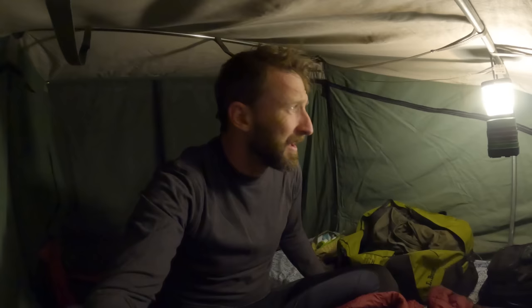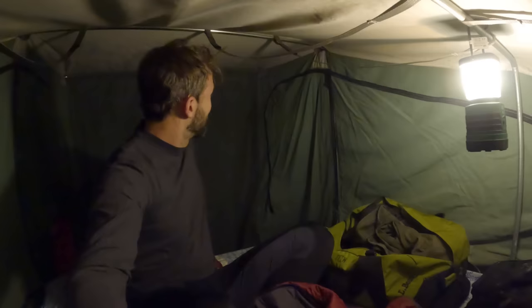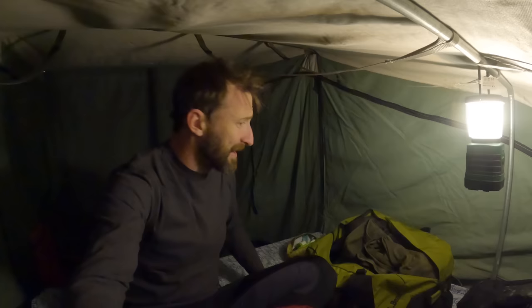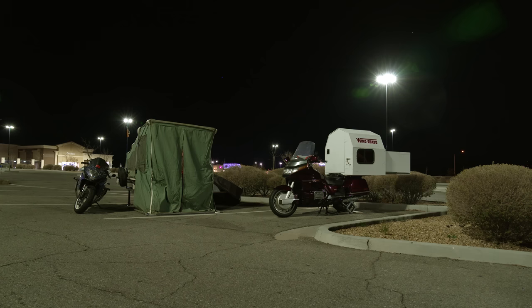It's quite cozy and calm inside this massive tent that's honestly too big to even know what to do with. As a motorcyclist, to be honest, I think I'm looking forward to this night's sleep on this motorcycle camping trip.